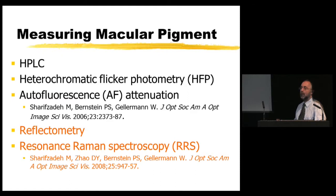So the problem is, how do you measure macular pigment? We heard some talks today on doing flicker photometry. Well, you're not going to do that on an infant. It's just not going to work. You have to use other methods. We heard about HPLC. That's too invasive. Mothers are not going to give up their children for that sort of assay. Autofluorescence, which is another method, is not possible because they don't have any fluorescence in the back of their eye. So you need to do either reflectometry or resonance Raman spectroscopy.